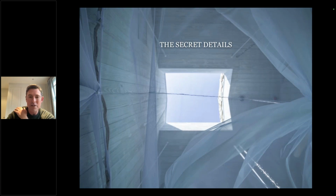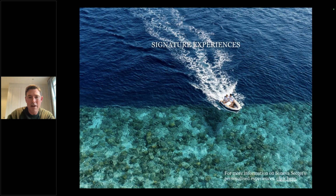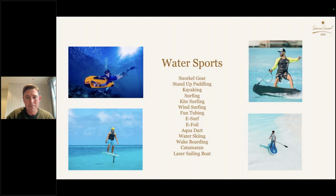The ceiling that opens, the sliding roof like we have at Soneva Jani and the water villas at Soneva Fushi, all of the villas will have the sliding roof in the master bedroom. This is the little boat I was speaking about that will take guests from the freestanding villas to the island. It's a cool little electric boat which guests can putt around the lagoon in.